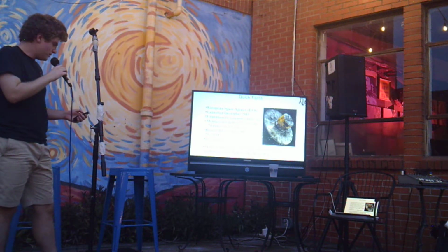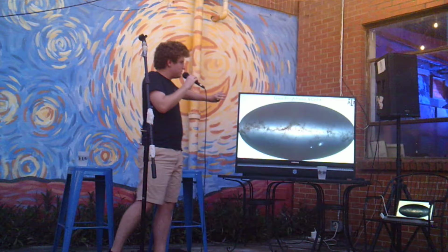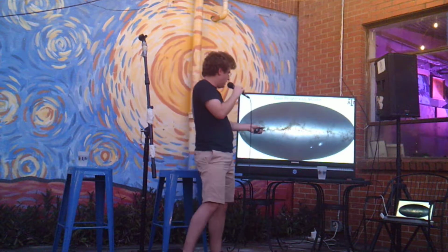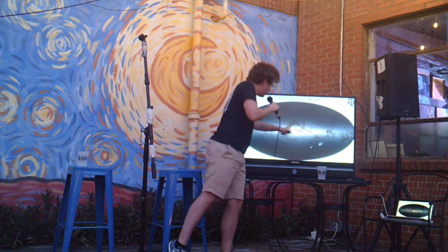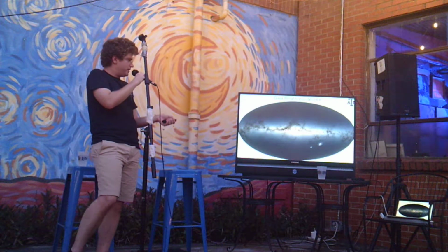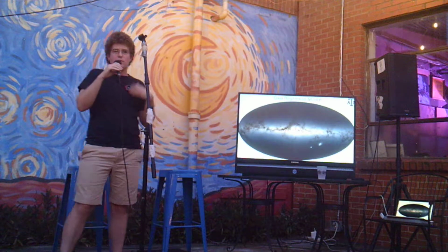Next we have a very pretty picture of the Milky Way, basically all the stars that Gaia has observed. This is an overview of the brightnesses of all the sources that Gaia has observed, in galactic coordinates. Right here is the center of the Milky Way. It's the brightest point there. This plane here is the galactic disk, where most of the stars are. One thing you'll notice is that there are a lot of dark areas going across the disk. That's interstellar dust between us and the stars behind it. Because the dust is there, we're not able to see the stars behind it.